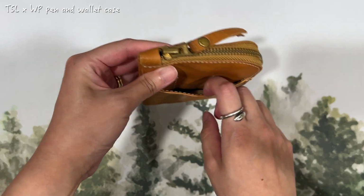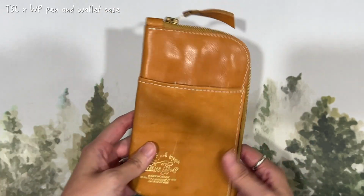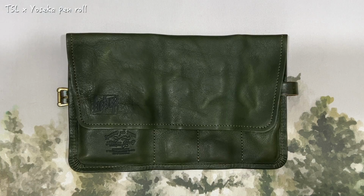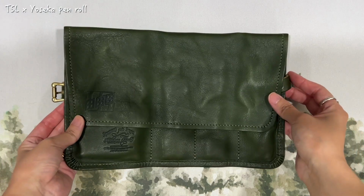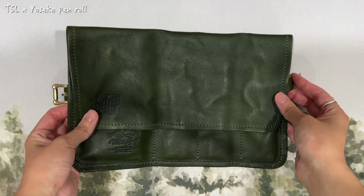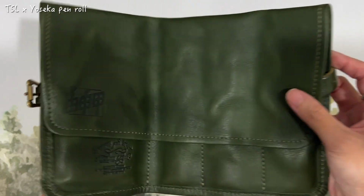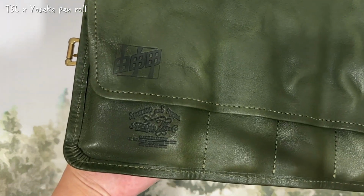So that is again the pen and wallet case from Wonder Pens and the Superior Labor collaboration. This is another Superior Labor collaboration. Surprise, surprise. This time it's with Yoseka Stationery, and this is the green leather pen roll.